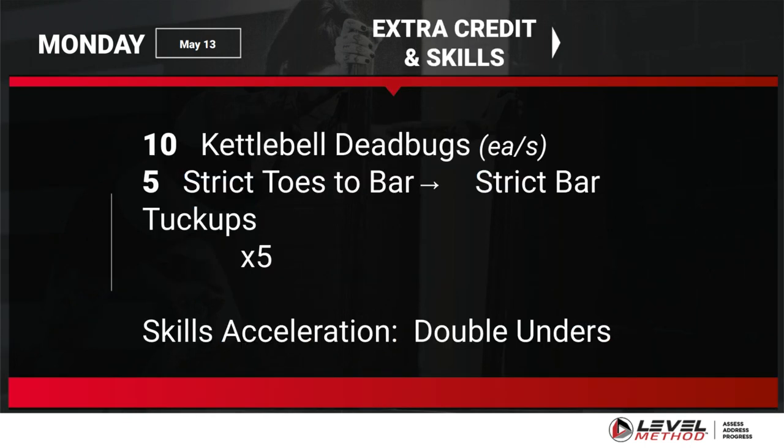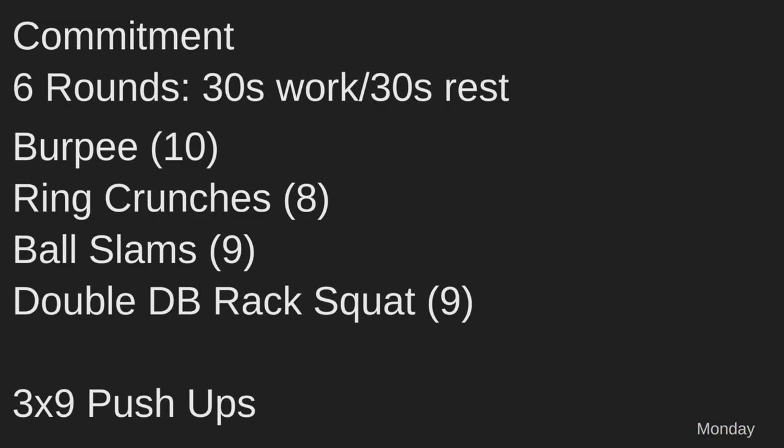Extra credit there, some core work, a little twist on the dead bugs, and working on your strict toes to bar or tuck ups. Because we're covering so much in class that day, we'll save our skills acceleration and do more in-depth double under practice. For CVC, this is where it starts out with a calisthenics day.